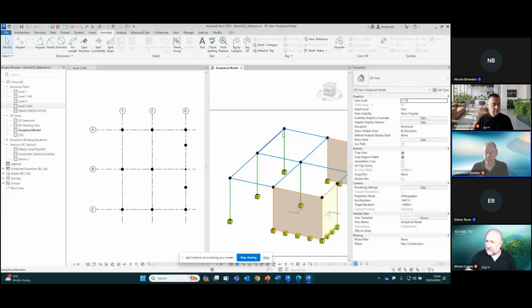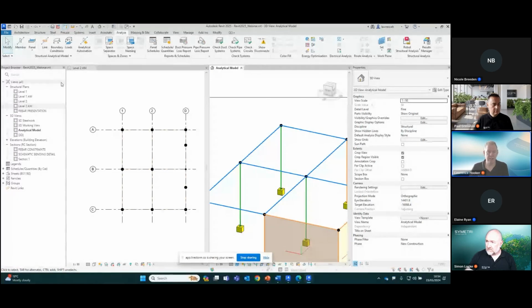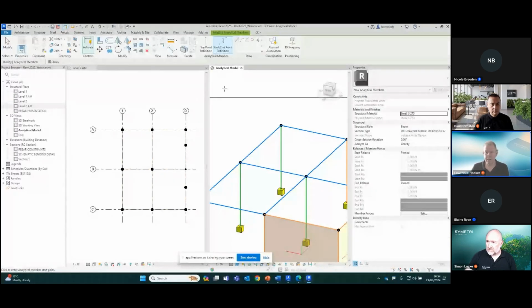What's particularly useful with this new type of workflow is, if I go to the Analyze tab and I now want to construct some new members, if I click on Member, I've got Start and Endpoint Definition. We've got a new interface tool up here for 3D snapping, so I'm going to enable that. Let's say I just want to produce a couple of bars across here, so we'll do that.